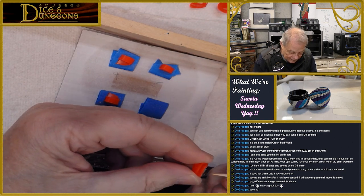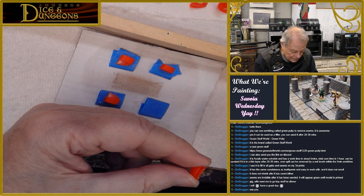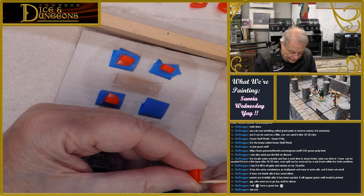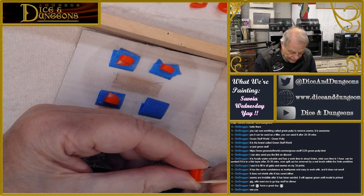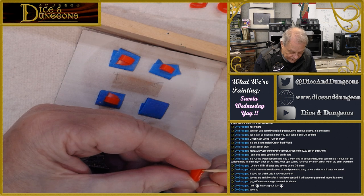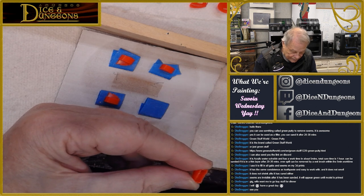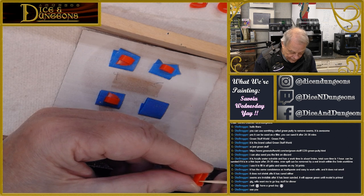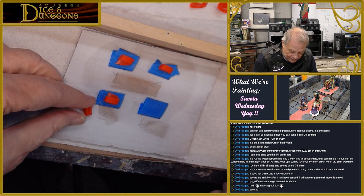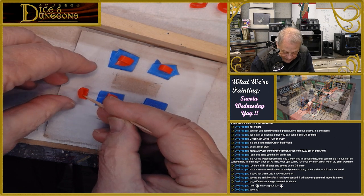I was using a different contact cement before I bought this, and that contact cement is really jelly-like. And what would happen is I couldn't get it onto the surface. It would just stick to the toothpick. It wouldn't stick to the surface where I was applying it. And this is much more liquid. You can see it's pretty sticky.